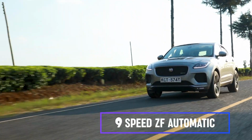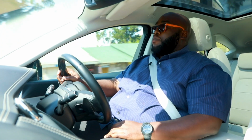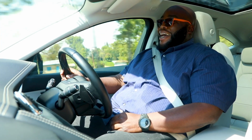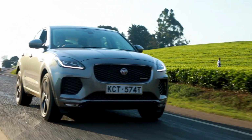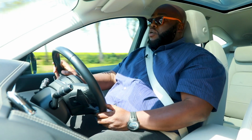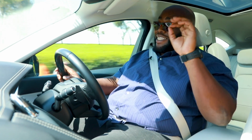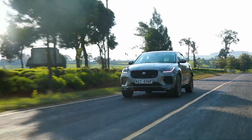And all that power is sent to the 4 poles courtesy of a 9-speed ZF gearbox, which I decide, if I flick on dynamic mode right now, it pulls and pulls and pulls, and you can actually tell that this particular car is not joking. It's actually very fast, and it hangs on to the gears to ensure that you explore the full potential of this Ingenium engine while returning good fuel consumption figures of about 6.9 liters per 100 kilometers. That is claimed. It is variable based on load, speed, and so many other things.